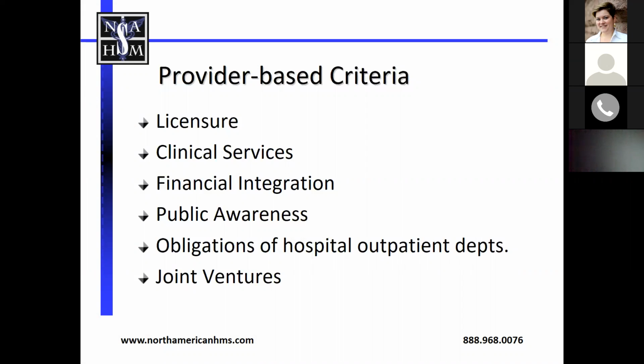Now, I want to be sure and leave some time for questions. So particularly when we get down to obligations of hospital outpatient departments, I'm going to skim over that pretty quickly because that's the OCR stuff we just talked about in a lot of ways. But at any rate, I want to leave some time for questions. So I want to get through these criteria, and then we'll wrap this up, and I'll make sure that we're able to answer any questions that you all have.